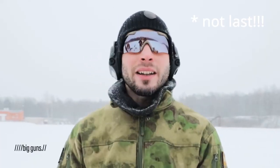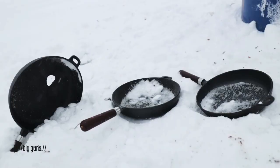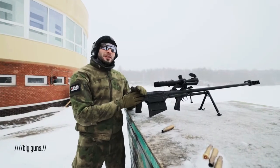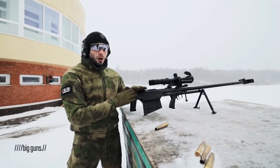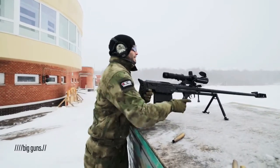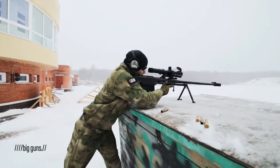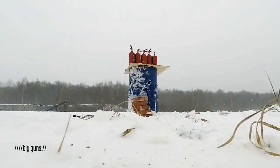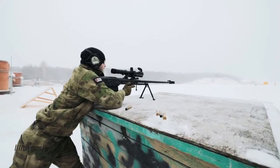Our last stop for the day is a bunch of fire extinguishers. Let's see what happens to them. So we placed 5 fire extinguishers, and I really hope that this will be our most spectacular shot of the day. And it was not.